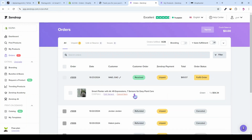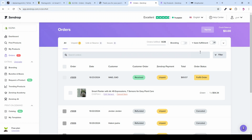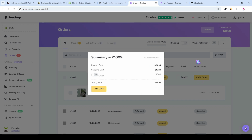We will click on the order, and here we will find the product details and the product cost. Of course, the customer should have already paid for this order through the payment gateway that you linked to your online store. Then you come here and click Fulfill Order. Of course, here you will see the product cost and the shipping cost. And to add balance before shipping this product to the customer, you will come here and click here to add balance, whether through a bank card or PayPal. After that, you can ship this order to the customer.